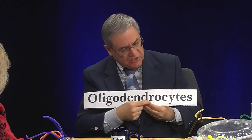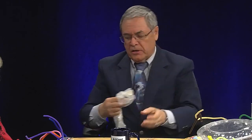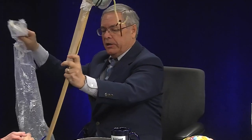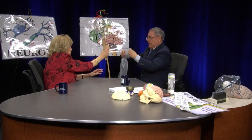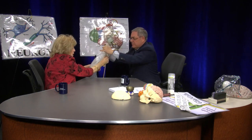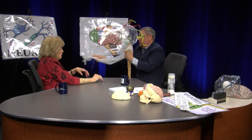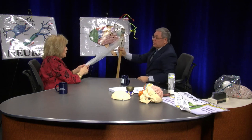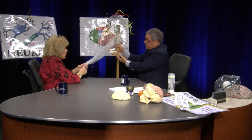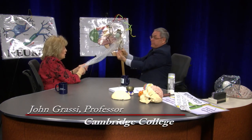Now, these oligodendrocytes love your neurons so much that they're going to do something special for it. And we're going to show you what they're going to do. So I'm going to take this plastic sheath and wind it around the unmyelinated neuron. If you'd like to just hold that there for a second. Then I'm going to wind this around like this, and keep on winding and winding. Now let's leave an end there, and you hold that with your hand. You are the oligodendrocyte, and you love this neuron so much that you extend your own cell membrane out to wrap it like you're giving it a hug.